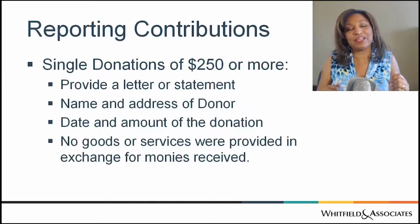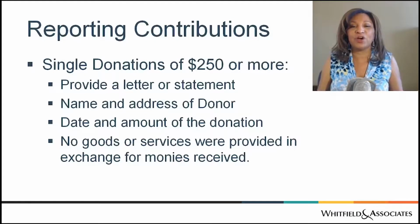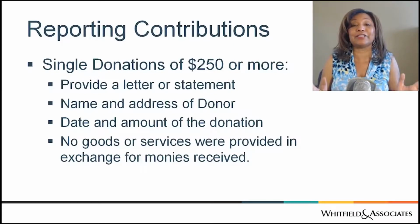Now, the key thing with regard to the contribution statements is that the IRS requires donors to have a specific written statement whenever there's a single donation of $250 or more. What's important is that you provide a letter or statement to the individual acknowledging that you have received a single contribution of $250 or more. So technically, from an IRS standpoint, if the individual donations are all under $250, you don't necessarily have to send a statement. It's just a good business practice to do so.